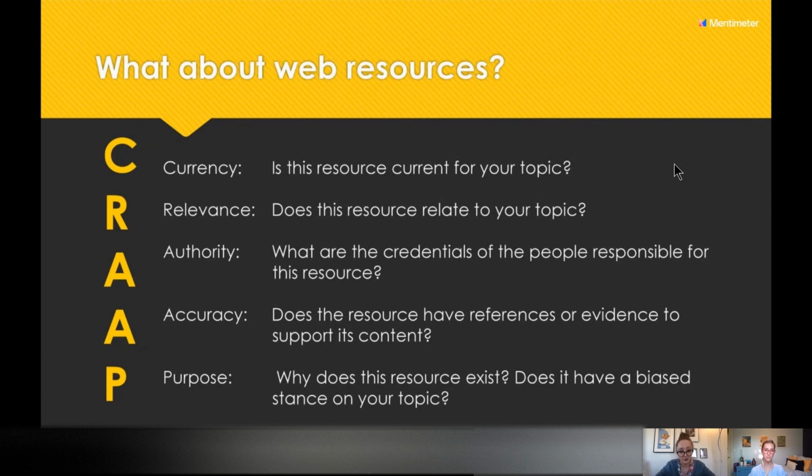Authority. We talked about authority earlier. UNESCO is a good authority on UNESCO. The Louvre is a good authority on the Mona Lisa, although remember to keep in mind bias and what perspectives that author is bringing to the topic. Accuracy. Does this resource have references to support its content? How much belief do you have that they're accurate in what they're saying? And purpose. Why does this resource exist? Again, does it have a biased stance on your topic? Is it existing just to present a biased perspective? So next slide.